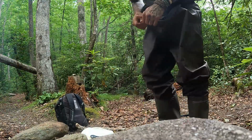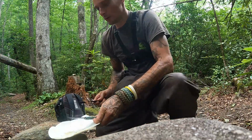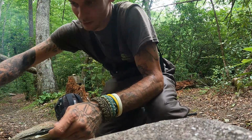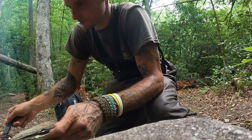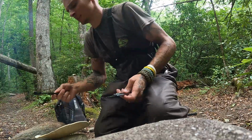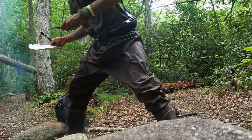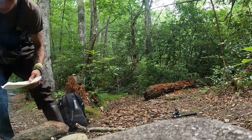All right, this should be done now, so we'll go ahead and pull this guy off here. Ow. Oh yeah, it's definitely done now. The skin's peeling right off of it. Dang, I don't know how I'm gonna do this now. I can't really put my plate up against it. I don't have tongs.